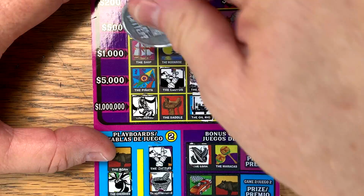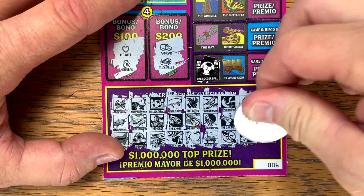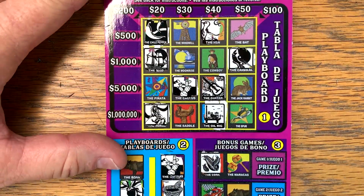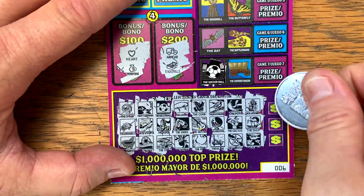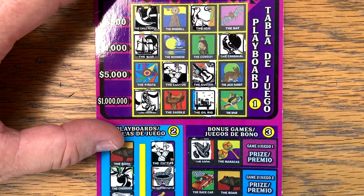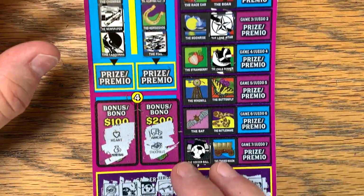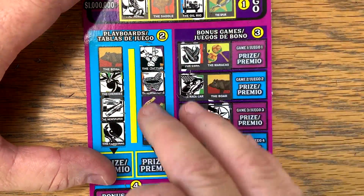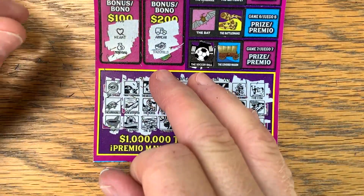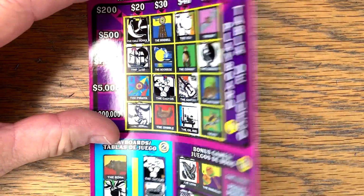Well, we've got some possibilities here. Got a ship. Can we get 1 match? Desert. Cow. No cow. And race car. Okay, Loteria, we need 1 more match. Come on, let's get it. Bicycle. And looks like no win on our $1 million Loteria.